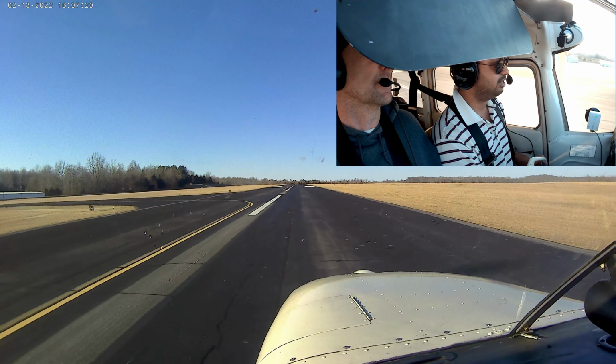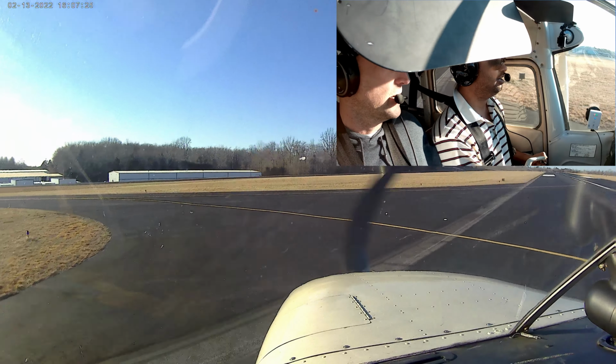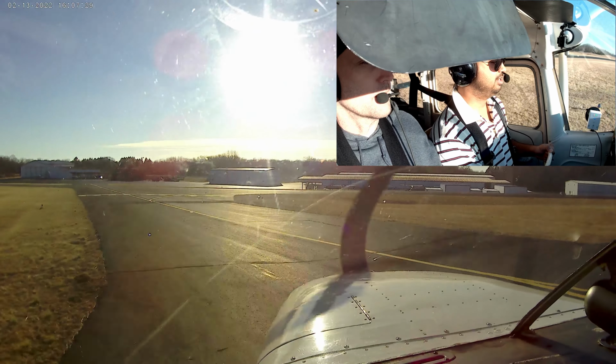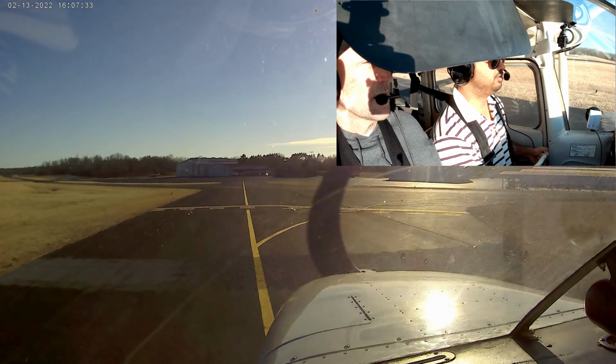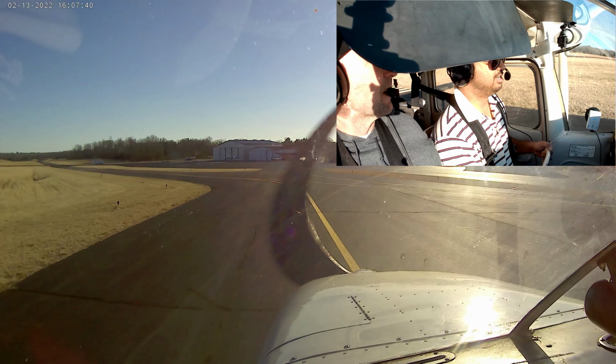So go ahead, now you're going to have to use a little bit. Keep that aileron correction in, and just keep the stick all the way back. Yoke all the way back. Good, all the way back. Exit the runway, clear and stop. Clean up. That's good, you're really good at controlling the approach. I mean, you were lined up really well.